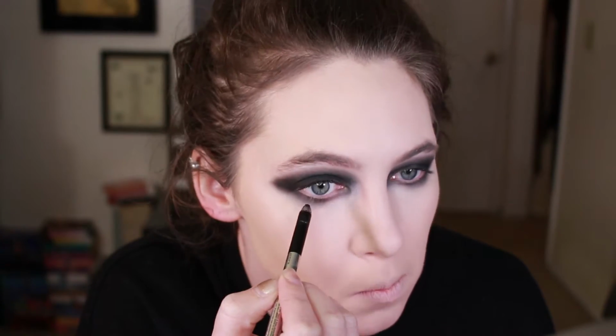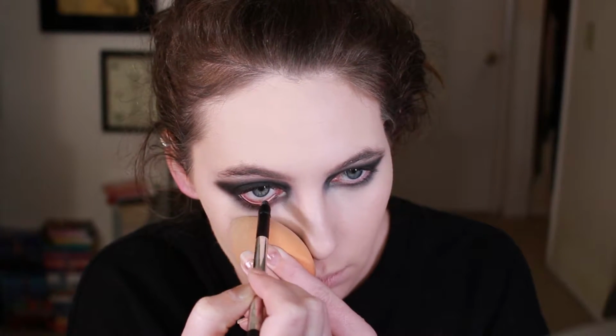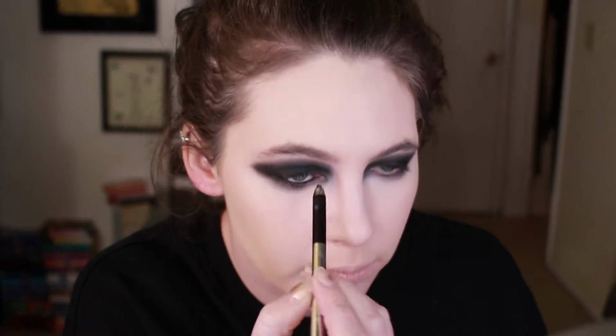Then we are going to tightline. With a look this intense, you really need to tightline as well as do your waterline. Use your blackest eye pencil that you have. I am using the black by Marc Jacobs. I really like it quite a bit. It's a true black and it shows up and just goes on very smoothly. Take the black all over the bottom of the waterline, and when you tightline, make sure that you take it over the whole tightline. So you want to get into the corners of the inner part of your eye as well to really complete this look, to really add that nice finish.